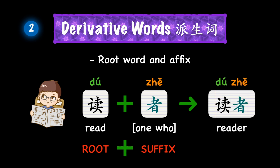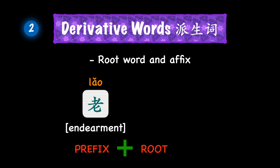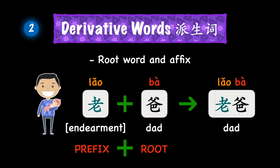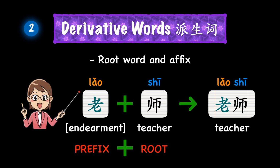This is no different than how the er suffix in English indicates one who is doing something. There are also derivative words involving prefixes as well, like 老 is a common prefix of endearment. For example, you can call your dad 老爸, the elder in a group 老大, and of course, a word you probably all know, 老师, teacher.